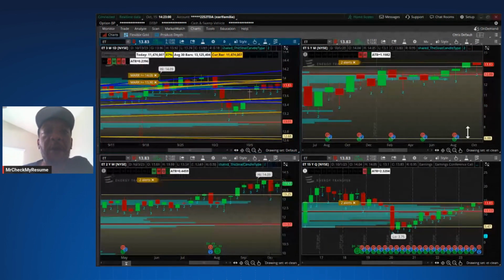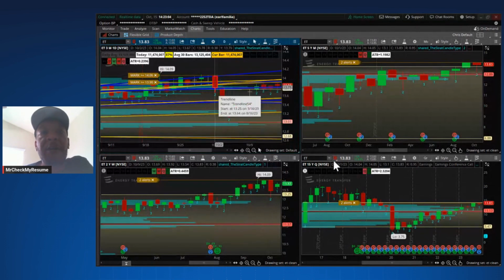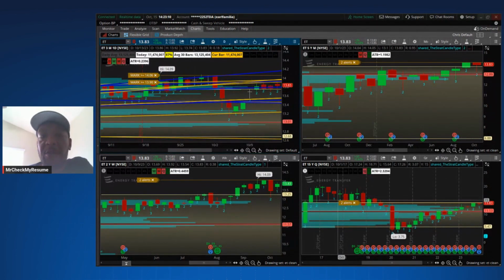We do have a wall of broadening formations just below $14. So that'll be the cause for a lot of this choppy price action that we've had just below this level. So looking at ET to continue its strong move in recent weeks and months. So let's keep it going.